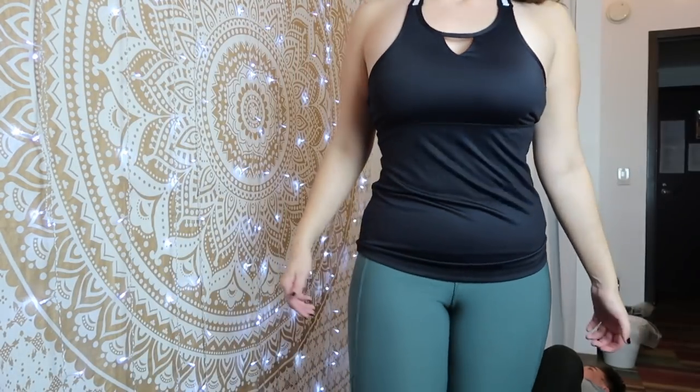So usually what I do is I find pieces. I've tried this piece on before and it was $17 when I tried it on, and I was like, I don't really want to spend that much. And look, now I have it for $8.